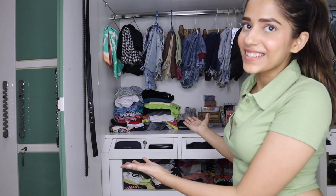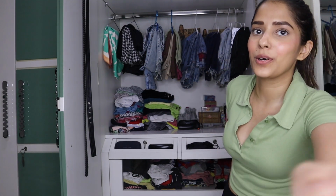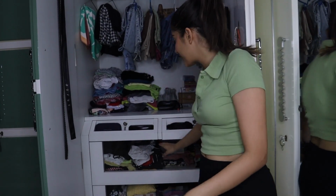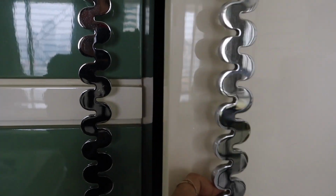It's all done, and I'm so happy and I'm so tired. Look at this! Dun, dun. And this part also and the upper part also. Wait, let me show you. Upper part also and the down part also. Everything is done. I'm so happy. Like all the drawers are done. Yes.